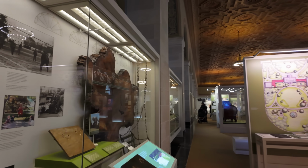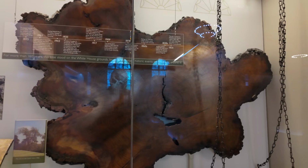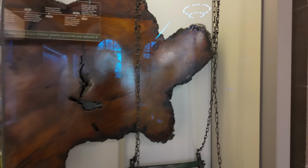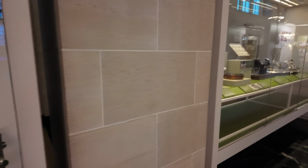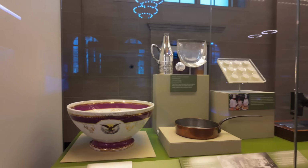What do we got back here? A tree? This was a tree that was on the White House lawn for 160 years. This is a swing set that used to be out there. The Bidens put in a new one. And I think that'll go. Abraham Lincoln Punch Bowl.